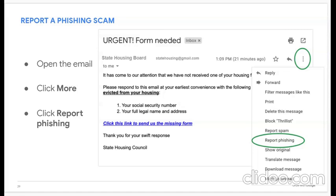The email contains a message asking the recipient for their Social Security number, full name, and address. The menu with the 3 vertical dots is open and the Report Phishing option is circled. If you use an email account from another provider, you can search online for information about how to report phishing from that account. Now, let's take a look at a new scam.